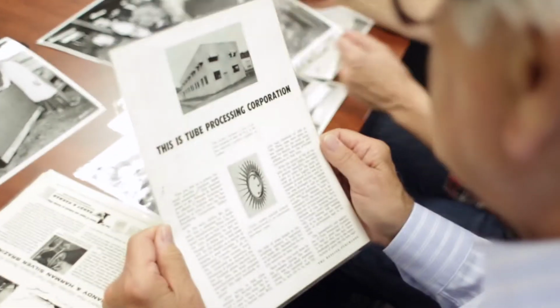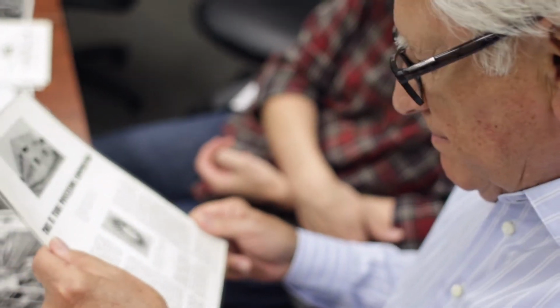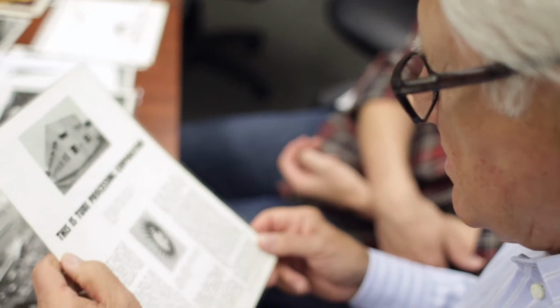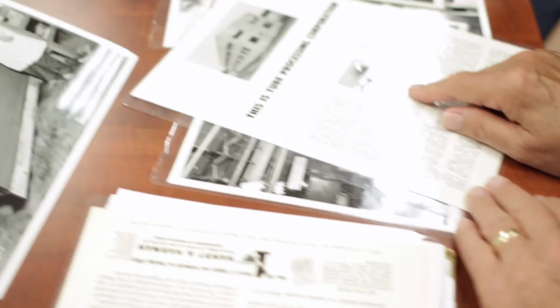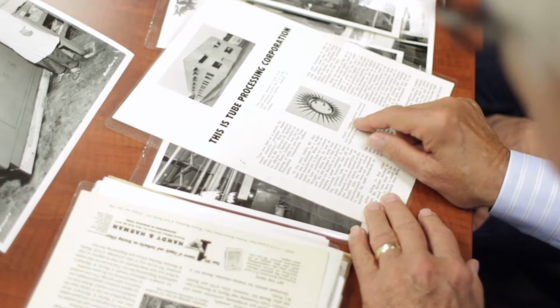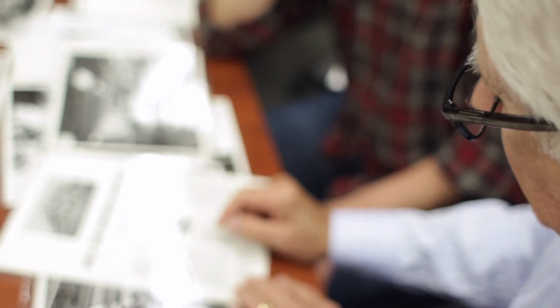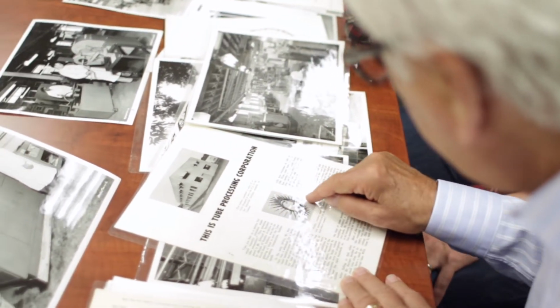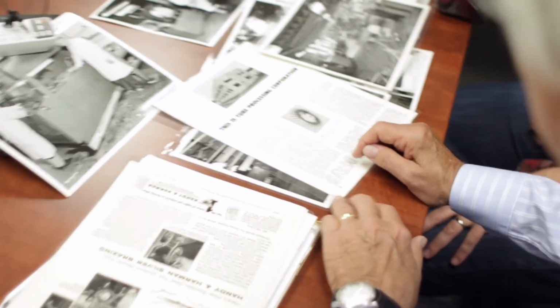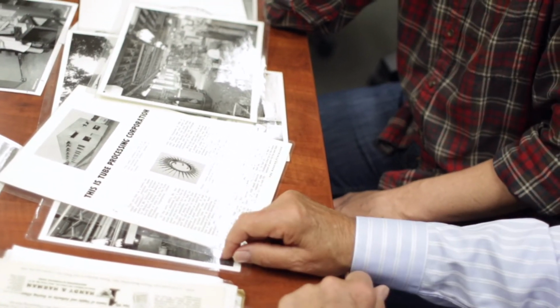There's an article. Now, this is after we put the addition on, but some Hoosier purchaser wrote an article about us. That manifold went on the Bomarc missile. And we were probably making it when I came to work. It was probably the most expensive part we had ever made. And you see, these are all nozzle holes. And we had one left over, which we kept, and it disappeared.